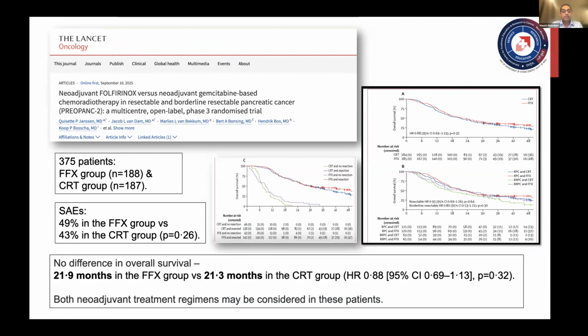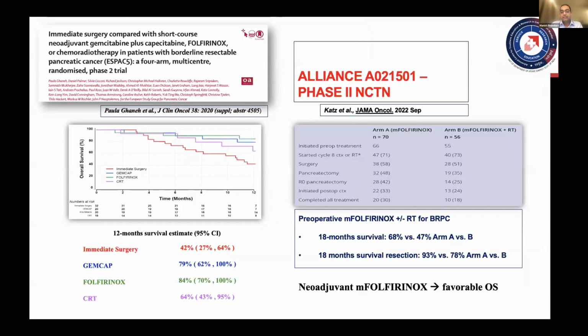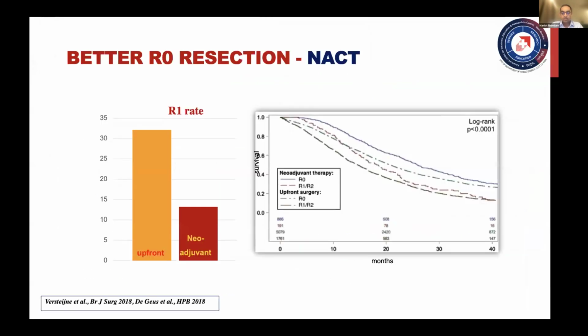The median survival is comparable when both approaches have been used. What we knew before this, from the ISPAC-5 and the Alliance trial, is that the best approach would be a modified FOLFIRINOX in both of these trials, which has also been confirmed in the PREOPANC-2. The alternative approach could be gemcitabine-based radiation therapy, all leading to similar outcomes. What all these trials also showed was that maybe the survival advantage was not there, or at best was modest.